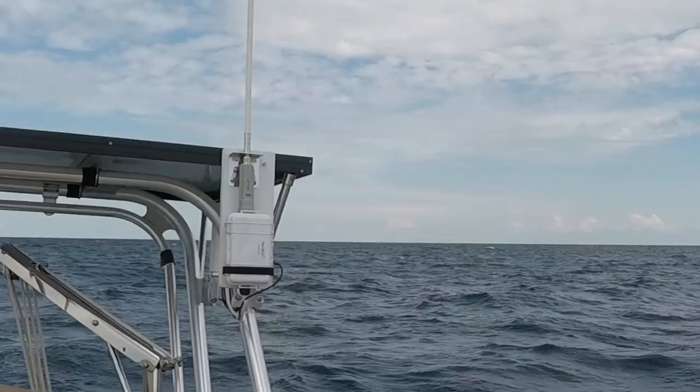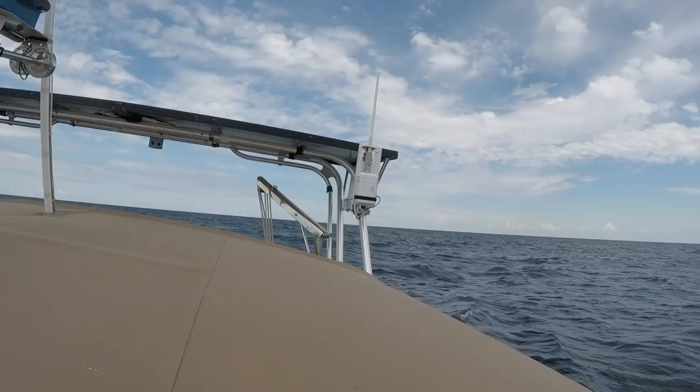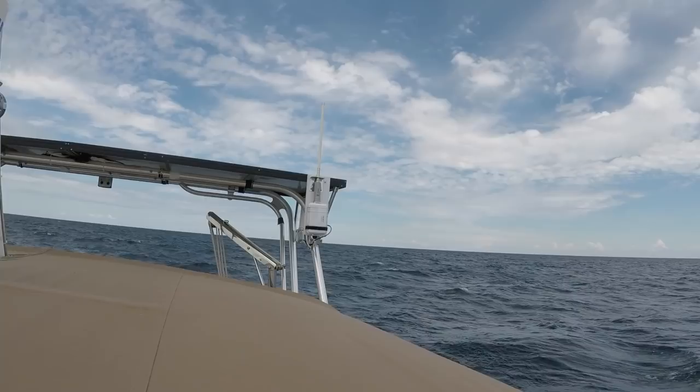So that's the white antenna, and then the white box is all the brains behind it. All that device needs is a power supply. So all the mechanism is here. Other devices that I looked at had an antenna that you'd mount up high, and then all the brains of it down below inside the boat. But this is all packaged together.